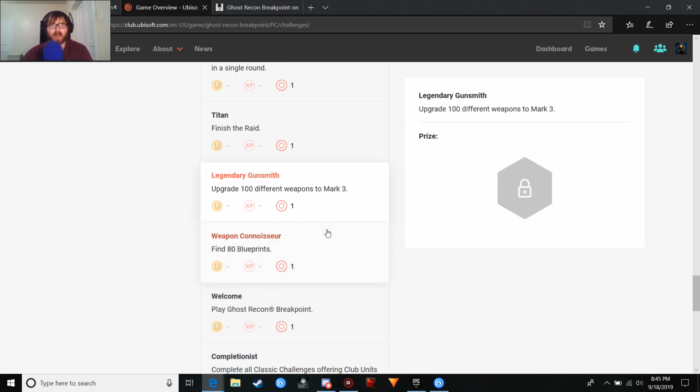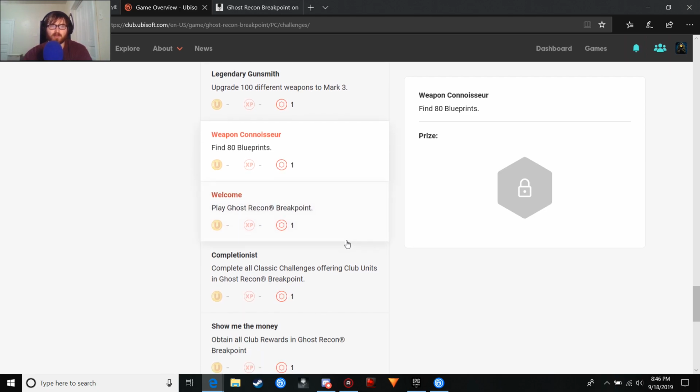So we know for a fact that we are getting 100 different weapons in Ghost Recon Breakpoint. How many of them will be variants? Not really sure yet. There's 80 blueprints, at least. Could be more. So yeah, you can do those.